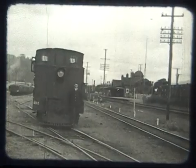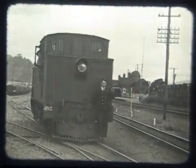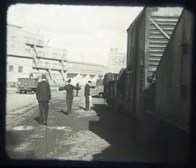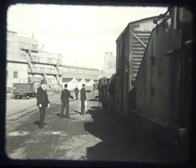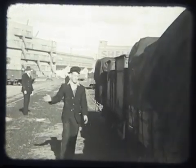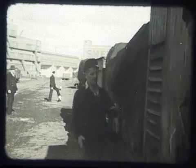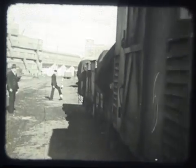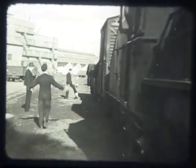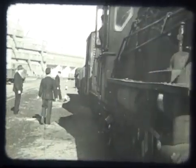By day, the shunter conveys his signals to the driver by the movement of his arms. All signals must be given clearly and distinctly, and where possible, on the driver's side. These are the signals commonly used in a shunting yard.